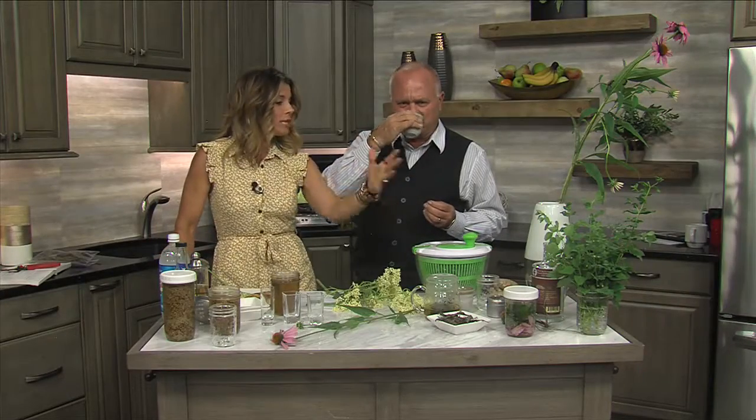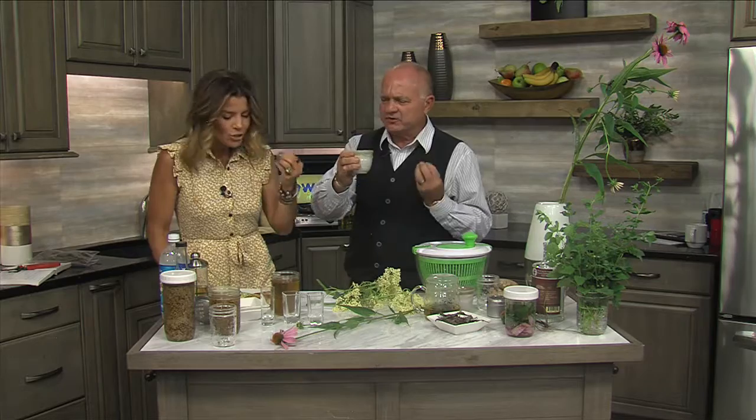And you can add a little bit of honey or some lemon to it. It's nice to mix in some other herbs. You can add some mints, some lemon balm, lemongrass. That's nice. It has a good flavor, a floral flavor to it.